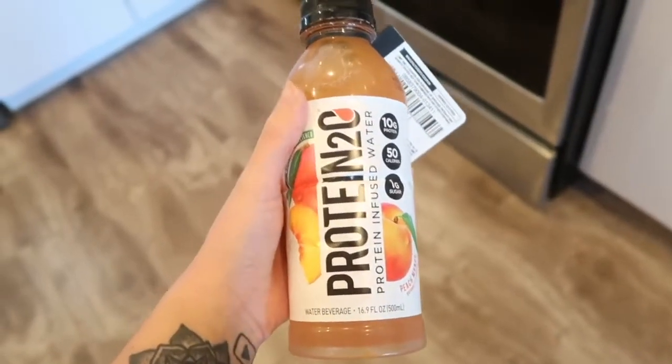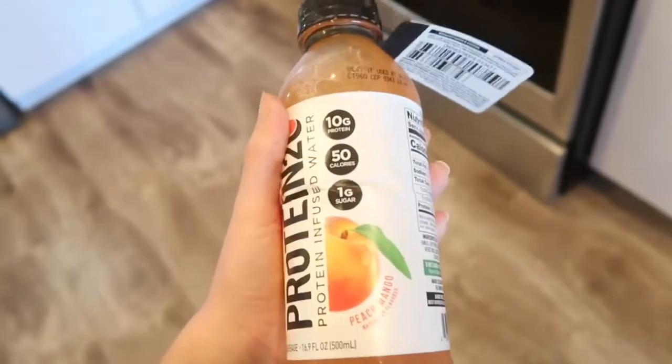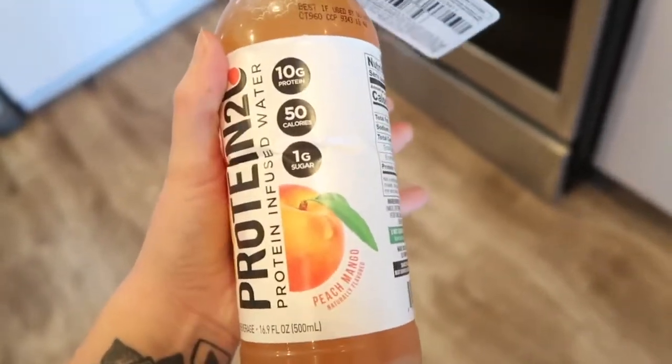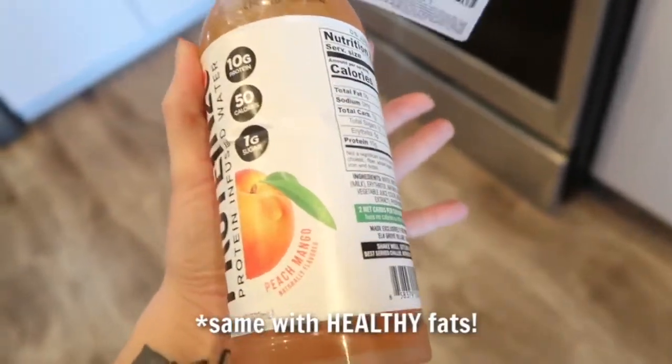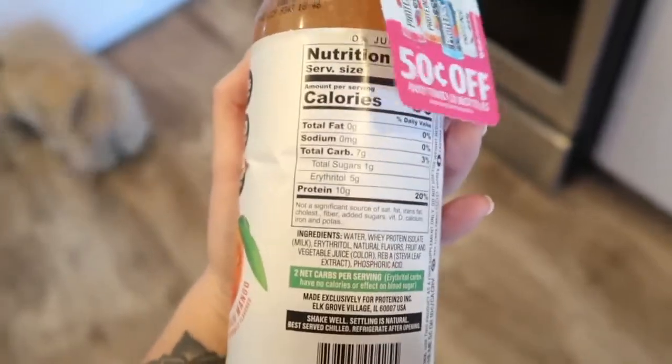Lit discovery at Target, protein infused water. Have you ever heard of this? I found this at Target and I was like, okay, I have to have it, because usually when you have protein with sugar, they break down better and don't cause like fat gaining. It's actually better to have protein and sugar together. And there's 10 grams of protein in this bottle.